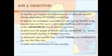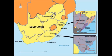The research was done in 2 provinces in South Africa, KwaZulu-Natal and Eastern Cape. In KwaZulu-Natal, we worked in 2 communities, Kulu community and Bonambi community, which are adjacent to each other. And in the Eastern Cape, we worked in a community called Chani Mankosi, which is just north of Coffee Bay, just north of the Mthatha River as well.